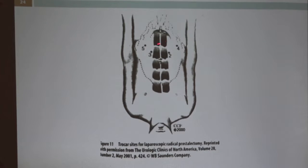And this is how they do the laparoscopic prostatectomy with or without robotic assistance. Four holes, and you dissect the prostate using instruments and a stick instead of cutting and doing it with your hands. Next.